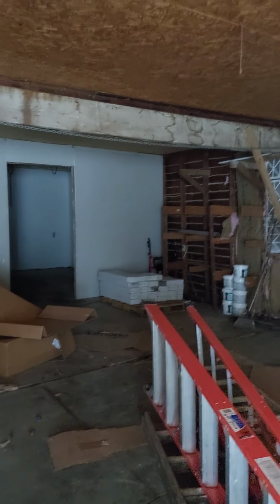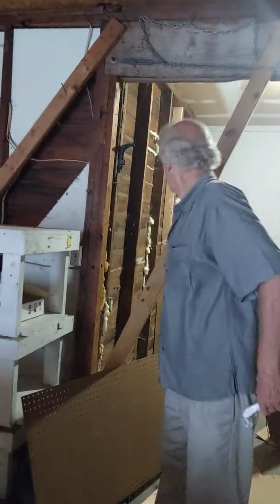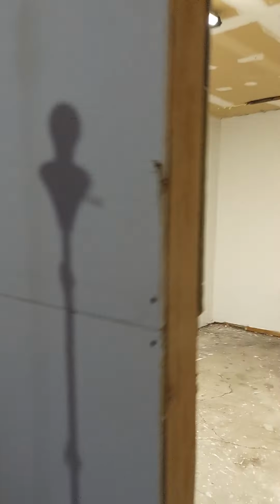Well, this goes on and on back there. It does. Let me find the steps. I saw there's a door back here. You can put the mother-in-law back here. Yeah, she'd like this room.